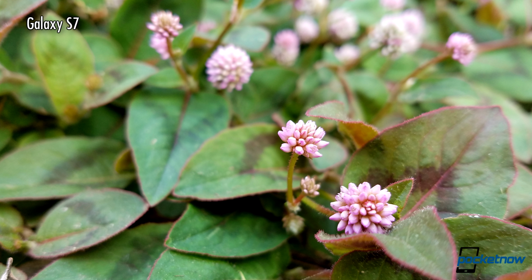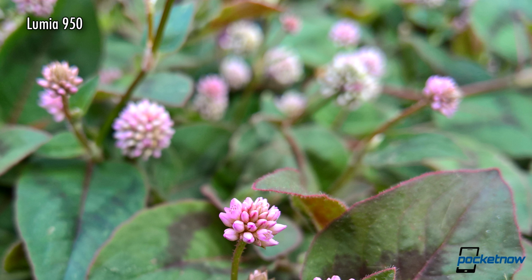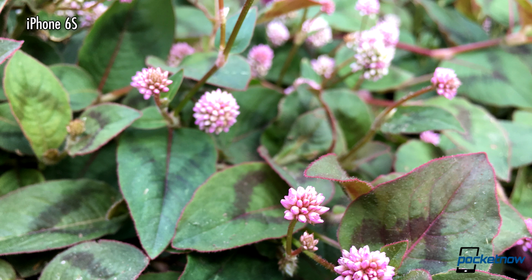In my not-so-humble opinion, the Galaxy produces the most pleasant bokeh, followed by the Lumia, and the iPhone produces the busiest blur. Objects in the background of your photos will be more identifiable and can be more distracting.